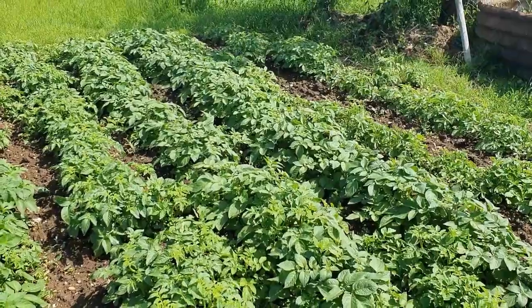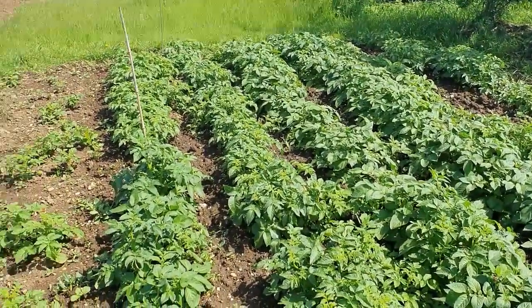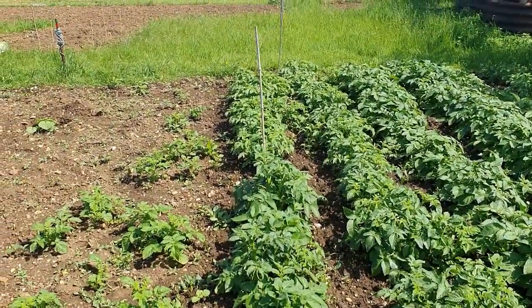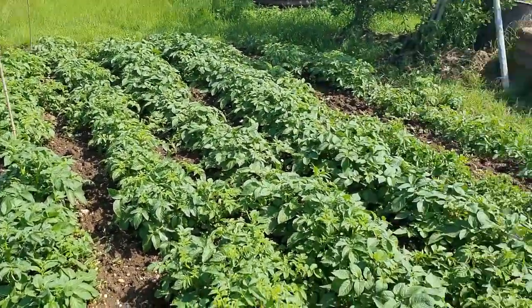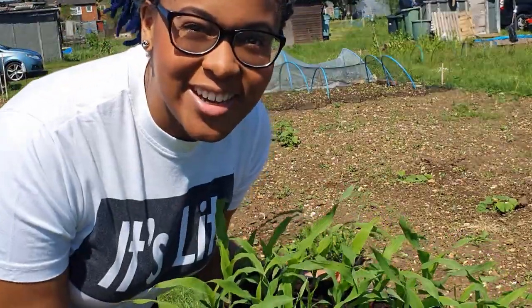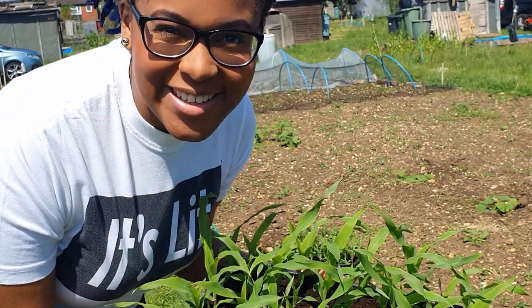I'm going to make way now for the corn, and then you will be planting them. I'll just make the hole and put some compost in it. Okay, some sweet corn here. I wonder if I could take a picture. Smile.